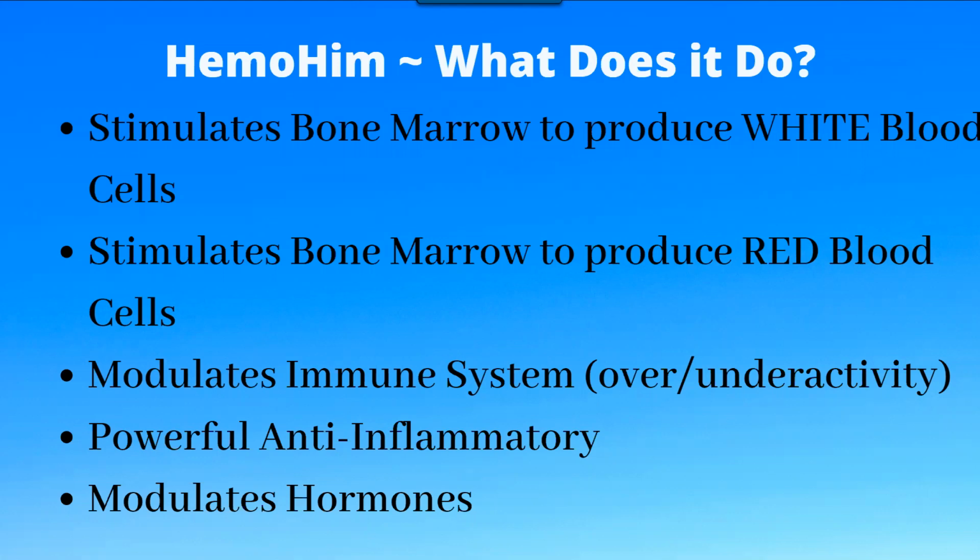Two of those herbs have major anti-inflammatory effects, and studies have shown that they're actually as good or even better than the pharmaceutical anti-inflammatories, and yet there will be absolutely no side effects.